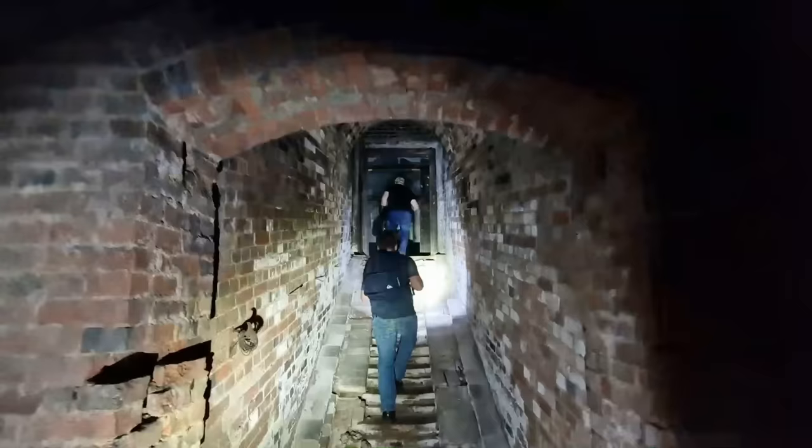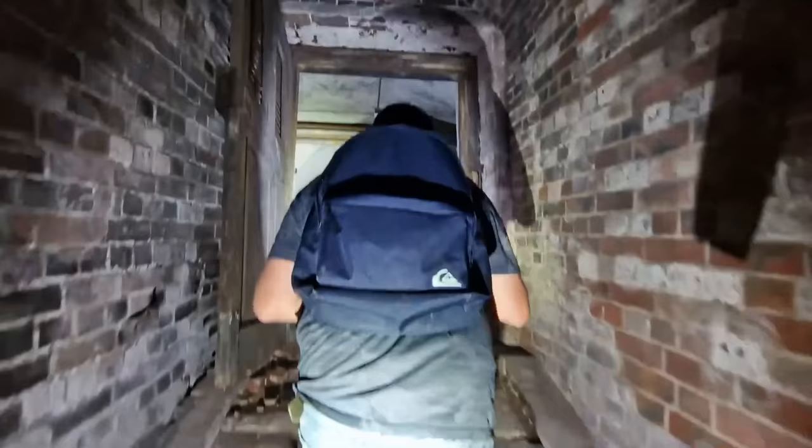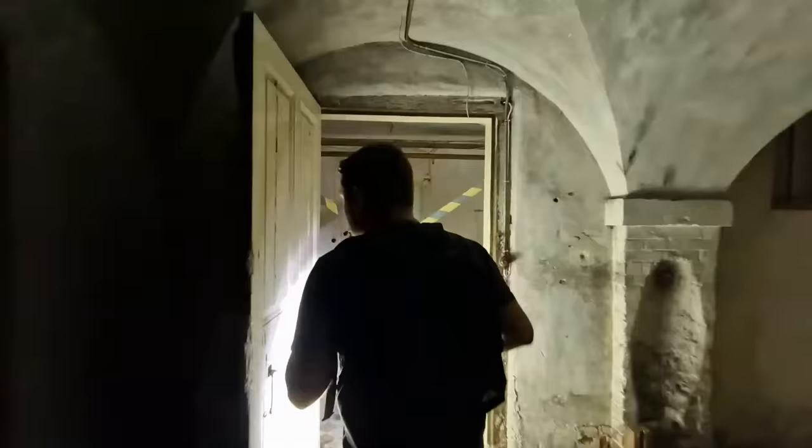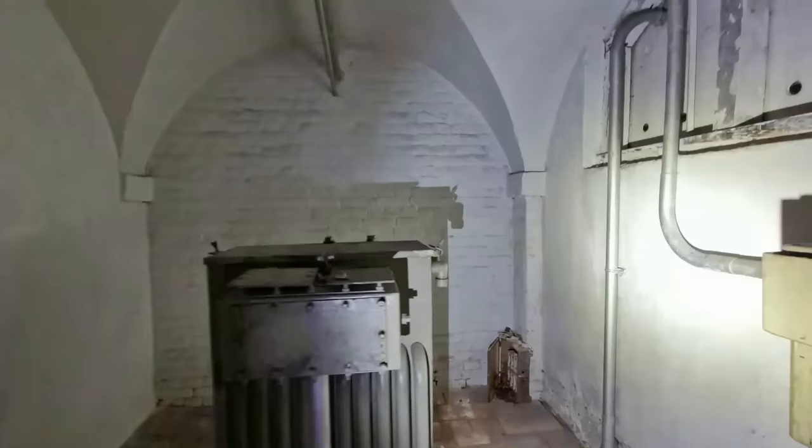The sensors might not be working, mate. Brand new sensor then. Hang on. Right, what have we done? It's not switched on. Ah, so there's no power. Power's in there, mate. Oh, look at this old generator.